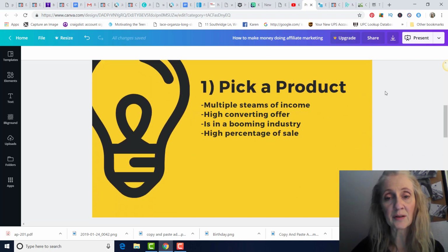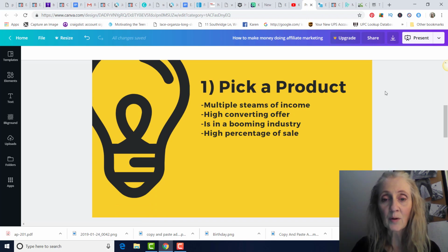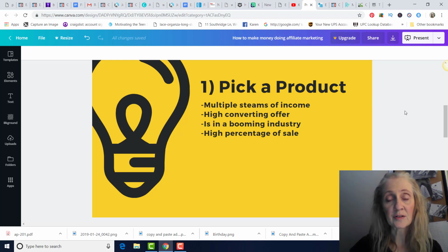The first step would be, of course, to pick a product. That's really important. I prefer to have a product that has multiple streams of income, so you're promoting one link and you can make money multiple different ways. Of course, you want it to be a high converting offer, something that a lot of people want, that will solve people's problems. You want it to be in a booming industry, which e-commerce, e-learning is always going to be there. I think digital products are great. And then you want to have a high percentage of sale. I like at least 50% to 100% because you're just getting more of the sale. So that would be the first thing, is to pick a product.